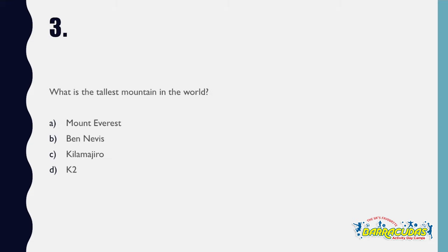Number three, what is the tallest mountain in the world? Is it A, Mount Everest, B, Ben Nevis, C, Kilimanjaro, or D, K2? What is the tallest mountain?